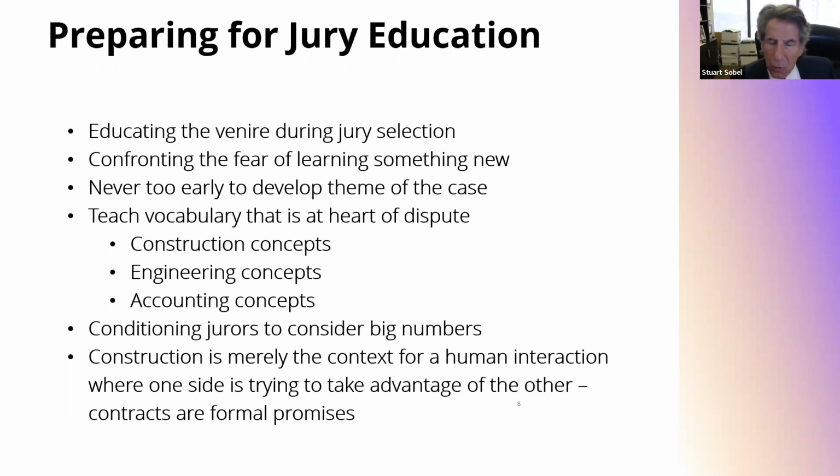So in order for a juror to be able to understand why your cause is just, you have to give them a framework within which to receive facts that might be foreign to them. As Oliver is saying, you could have a complex trial over the engineering that underlies the construction of a railroad station, for example. But the engineering concepts are only important insofar as getting the jury to understand who is trying to take advantage of a situation.